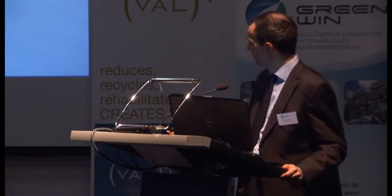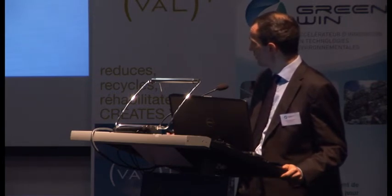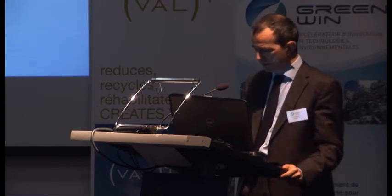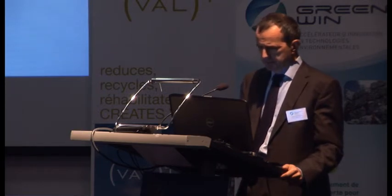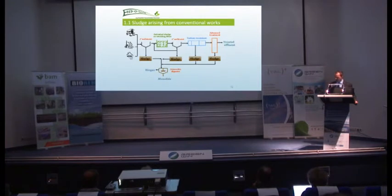The job of Waterloo was limited to only this one bullet within the part number 3, the granulation step. I'll come back to that in a little bit more detail later on. I will talk a little bit about the different steps of the project, although I'm totally out of my competence in these first steps, which is the biological treatment of sludge and the biological treatment of water. But I'll try to do my best.